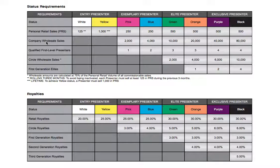And that your company wholesale, so all of the people, you and the people on your team, accumulatively will have sold $2,000 in one month. You will also need to have one qualified first level presenter. That basically means that one of the persons that you have underneath you must have sold at least $125.